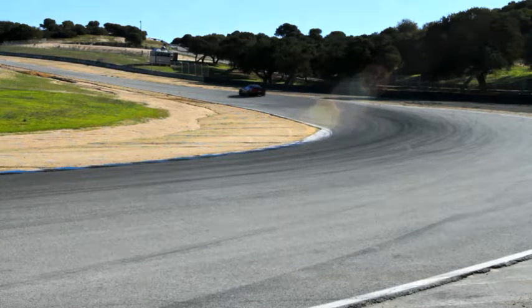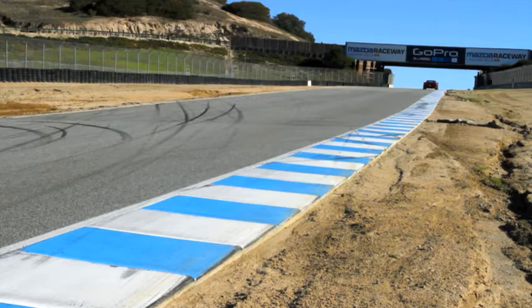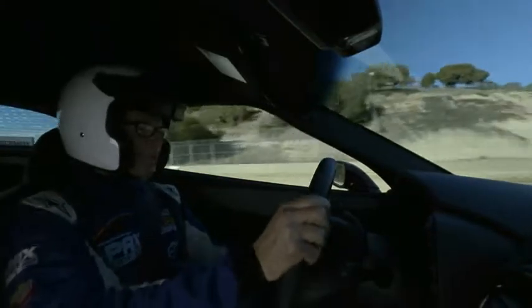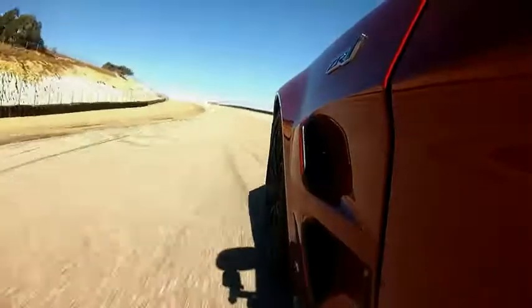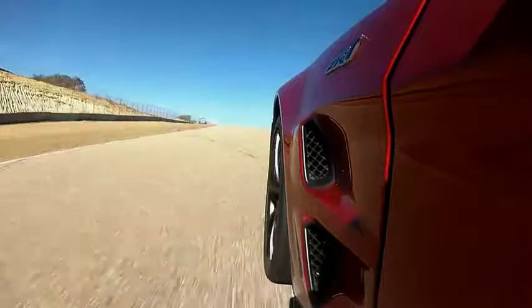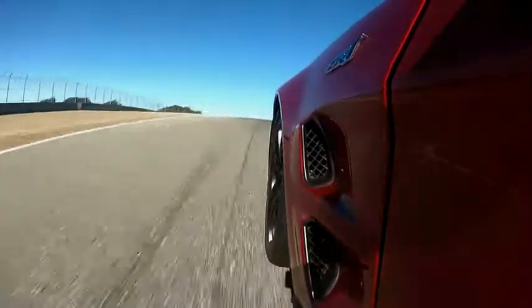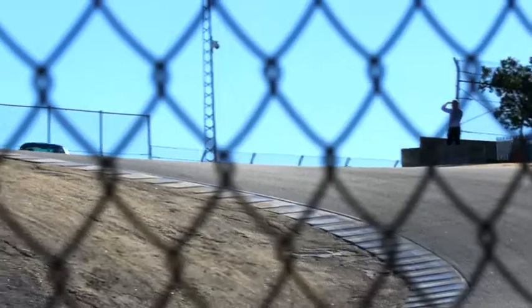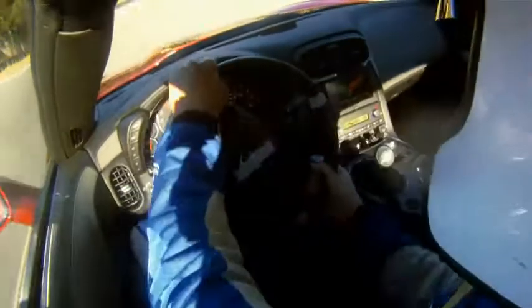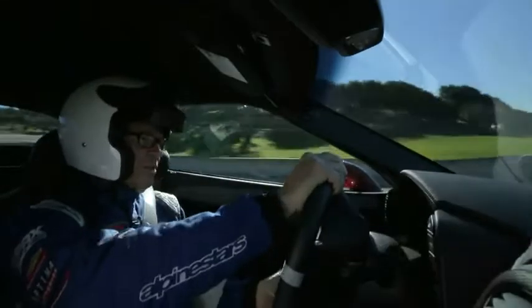Off of turn 5, climbs the hill like a beast, makes a wonderful noise. It's loud on track and it's quiet on the street. Good combination in the ZR1. Through turn 6, that compliant suspension does a great job of absorbing the bumps. Into the corkscrew. Again, appreciate the powerful braking. The carbon brakes have a lot of bite. Over the corkscrew, power down in second gear. Corvette is an easier, more manageable car to drive.